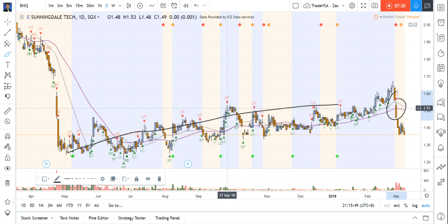If you have achieved a certain percentage, like Martin said, at least take some partial profits. So this is a quick look at the 4 stocks that I have from members today.